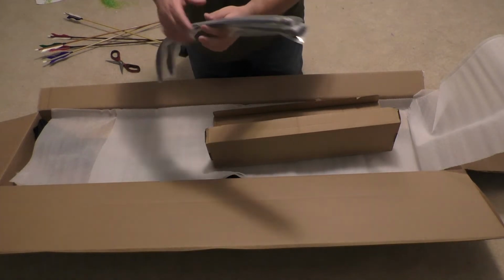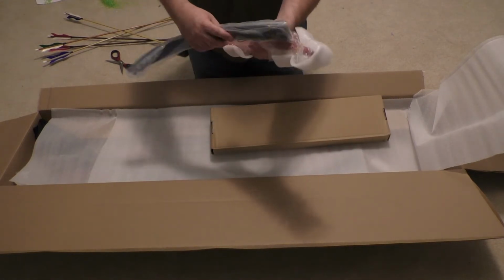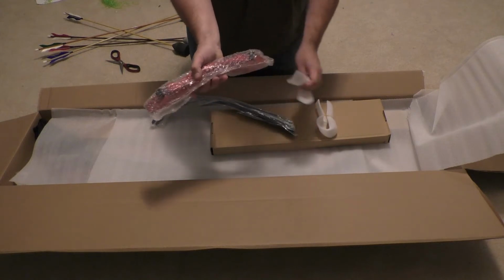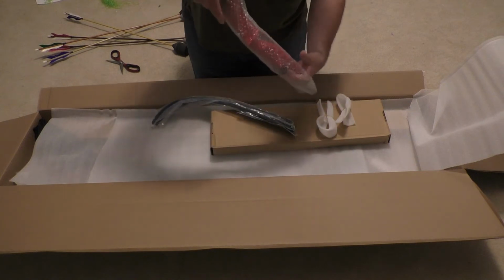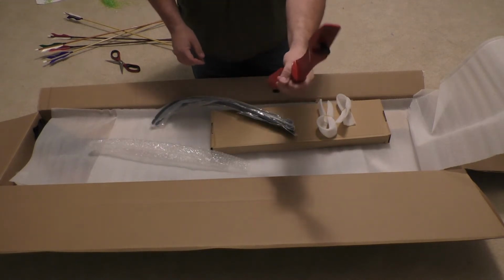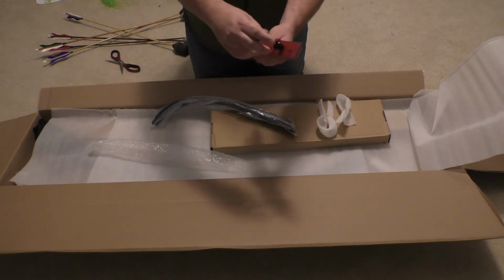So this appears to be a bow that is in pieces. So maybe this is some sort of takedown bow. It looks like there's a string with it. Let me go ahead and open this up. Like I said, I'll have to do a video on each individual item to do it justice, but I want to do just a quick unboxing video here. Wow, that looks really nice. Yeah, that feels really good. And then the arms are right here.